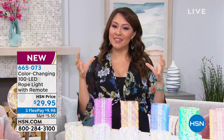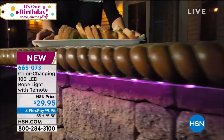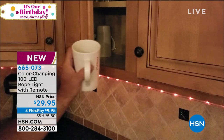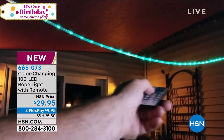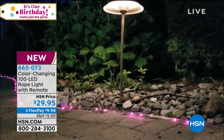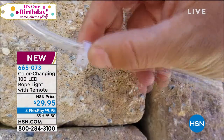Well, this is gonna be a way to get all of that light, the beautiful color in wherever you wanna put it, inside, outside, doesn't make a difference, whatever color that you want, being able to get that in 100 LED lights in this rope light with a remote control. It's color changing. And look at all of the options that you can do inside, outside, your patio, on your house. We saw it, you know, on the bottom of a bar. We put ours in our kitchen above the cabinets to kind of give us like uplighting, just nice little light up there.